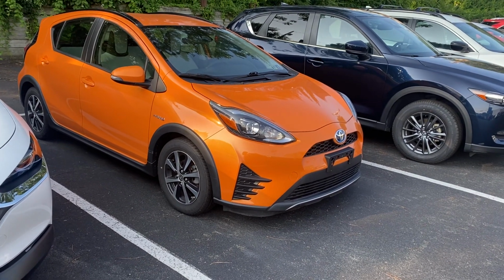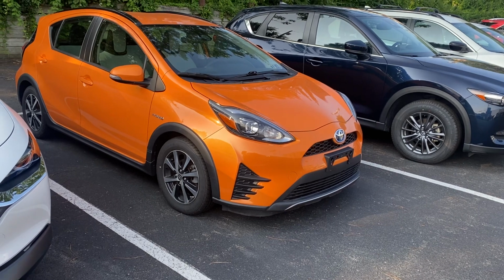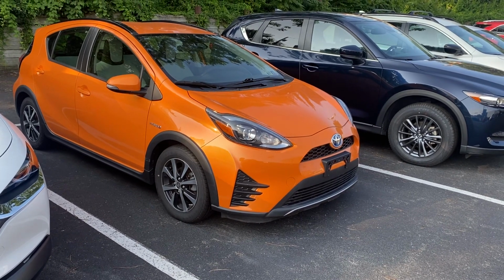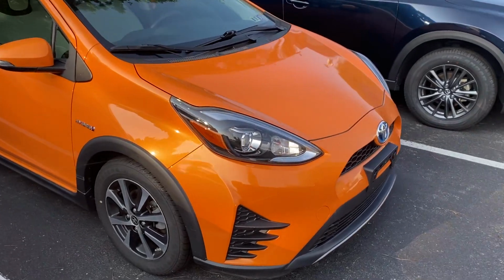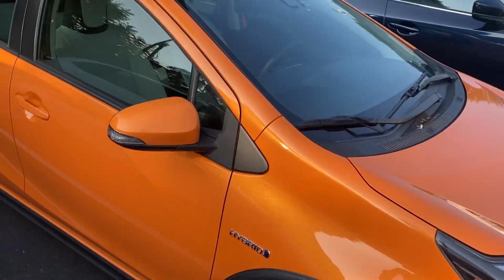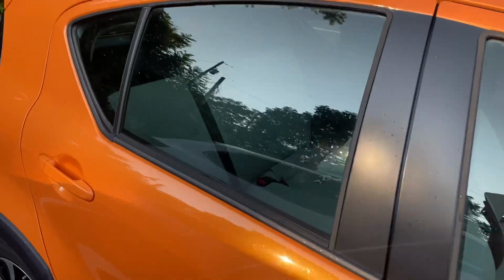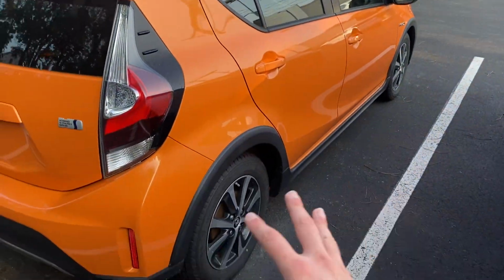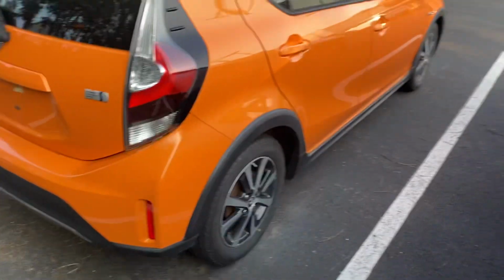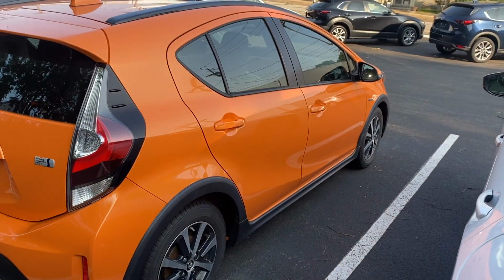Now, running through the sort of disclosure I wanted to go over is because it went through the safety checkpoint, it has not got an opportunity to go down to our detail department. So just know that this video is showing you exactly the condition that we had taken it in. It was very, very well kept, but just note that any dirt and some kick up from rain and stuff that you see at the bottom, it will get fully detailed.